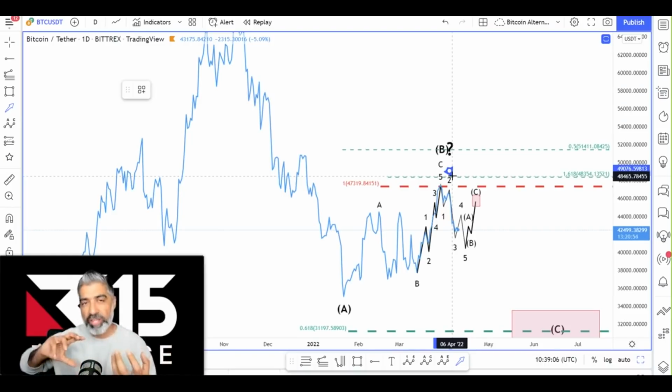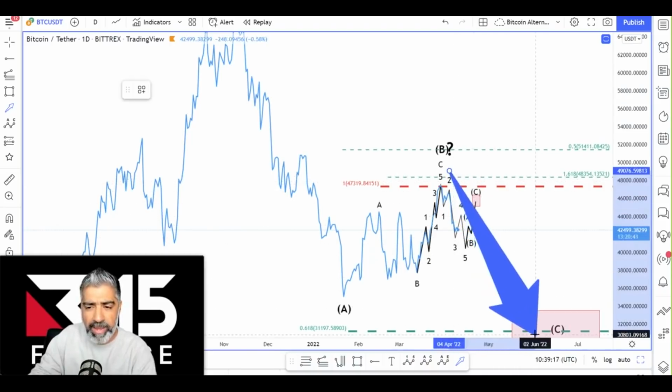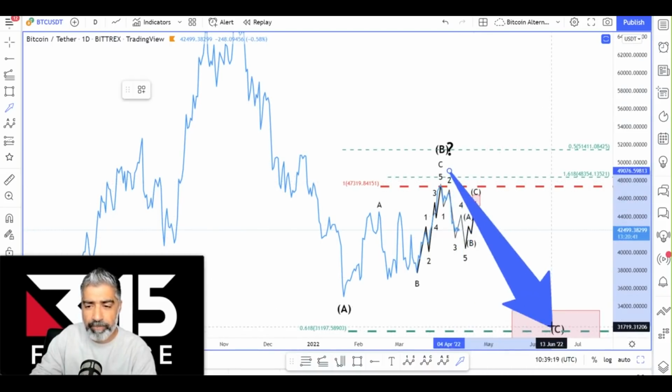The games are favored towards the casino. Doesn't mean they never lose. It just means they're favored. And what we're looking to do with technical analysis is get the edge in our favor, so the probability of us winning and getting it right increases. So the likelihood is we're going to see a lower low being made and hitting this region down here.